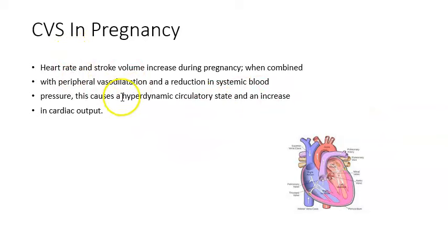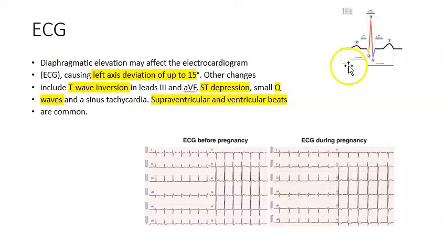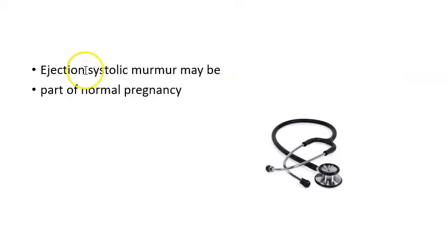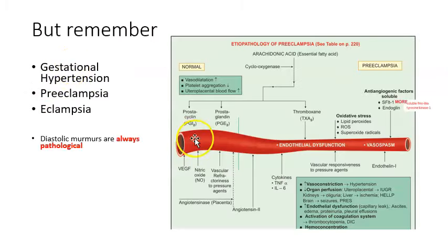Then in ECG, what will you see? Because of the diaphragm elevation, there will be a left axis deviation up to 15 degrees. T wave inversion will be there in leads 3 and aVF. ST depression, small Q waves, sinus tachycardia, supraventricular and ventricular beats are common. Coming to echocardiography, there is an increase in the dimensions of the cardiac chambers. Then if you hear the heart sounds, you may hear an ejection systolic murmur, which could be normal, which you can rule out. And remember, if there's a diastolic murmur, it is always pathological.